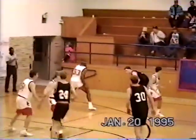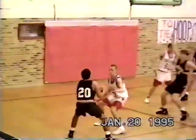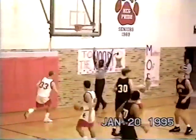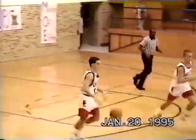Back the other way. Matt Frazier deep on the right side of the court. Will get it inside. Left side now. Calamaco takes the three. Back across to Frazier. Three-pointer is good from the right wing. Deep downtown. And Matt Frazier will nail it.